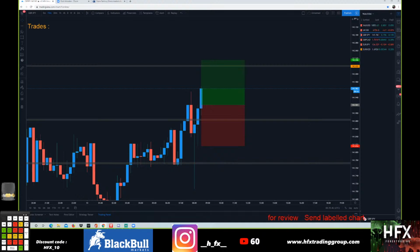So what I want to do is on my magic keys, I want to put a partial TP. I'm going to set it for 10 pips. And yeah, I've done that as well. It's the first time I've used it. Yeah, we're going to do 80% at 10 pips.